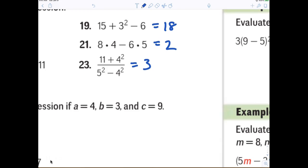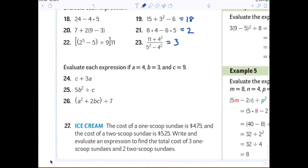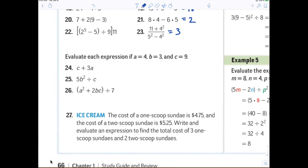All right. You guys seem to be doing awesome. All right, let's take a look at 25.